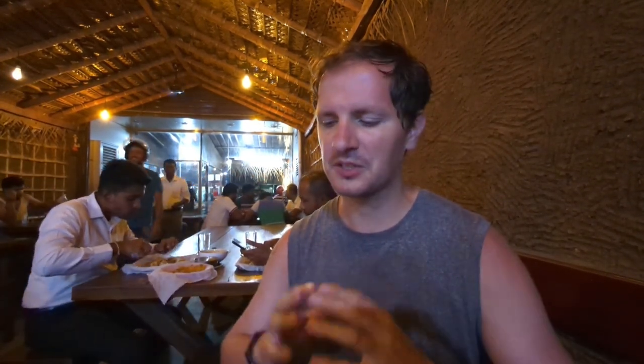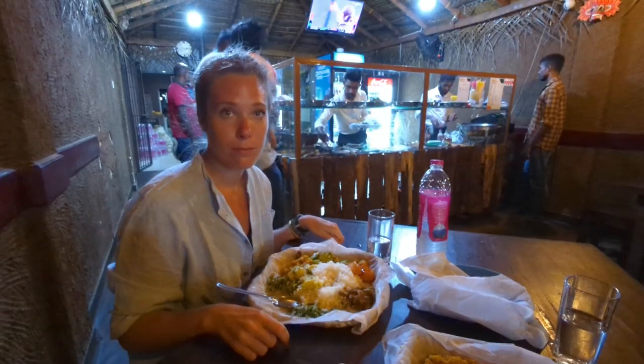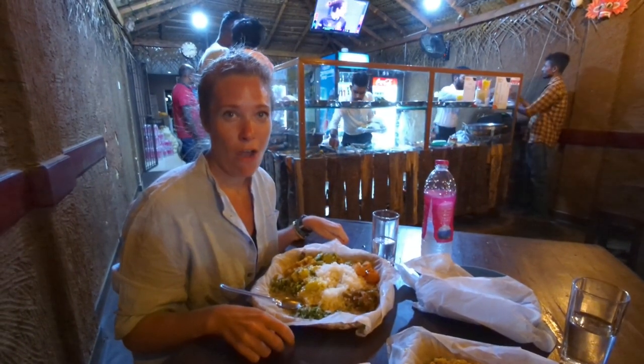So this is where we're trying out a bunch of different Sri Lankan dishes. We have no idea what's really in them. We're just gonna keep trying as we go along. We just asked the servers to provide whatever they recommended, and so we're just gonna give it a go. So we're about halfway in. How do we think everything's going?